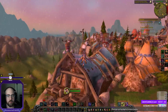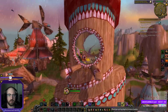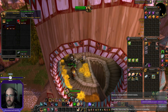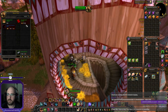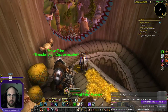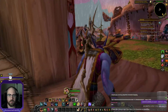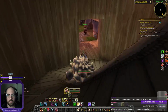So I need to find a... The pet trainer is near the regular bank. I know that. That's where the stable master is. Quartermaster. Thunder Bluff satchel is a 16 slot bag. Oh, for revered, sorry. I was all like, sick! I can't buy that bag. I'm not exalted or revered or whatever. Wait, is this where leatherworking is? No, it's the next one. It's here.